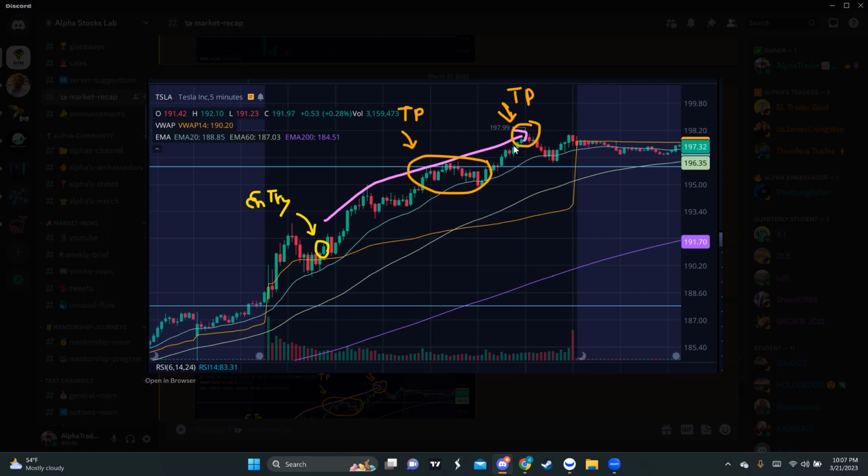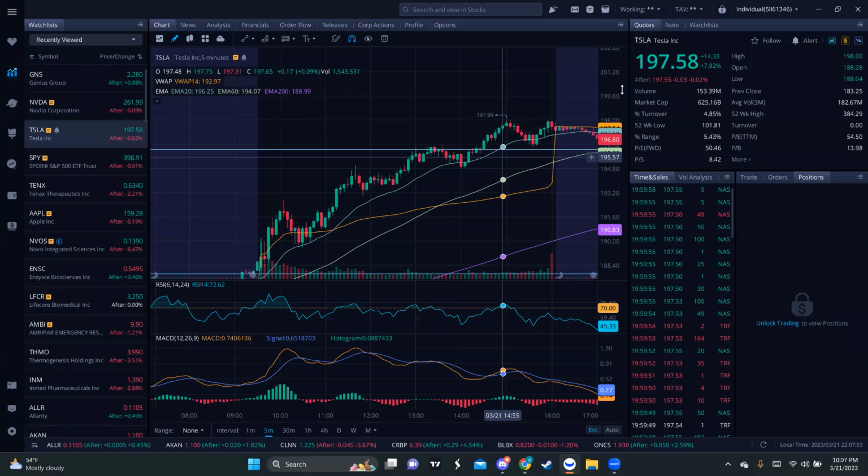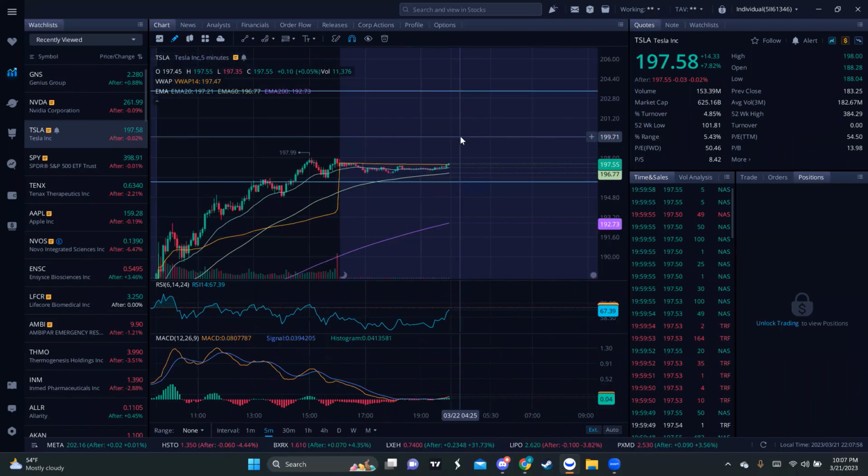So why there? Because again, that was pretty much the high of the day. We're already close to the bell, so you don't want to wait for those pullbacks because they're going to happen. You want to just maximize your profits. So Tesla's another beast again. And for Tesla, the 200 level is a strong psychological level. I'm not sure how it's going to go, but Tesla's very bullish right now.